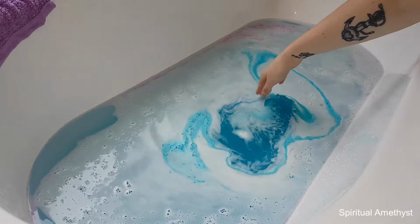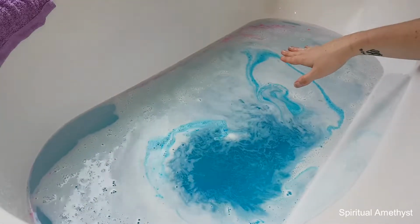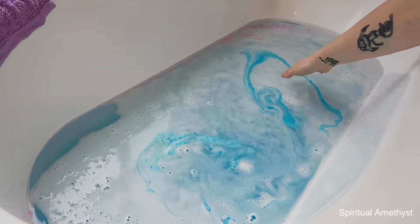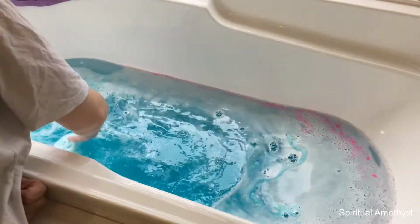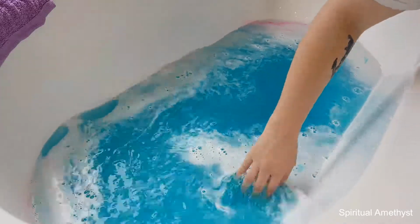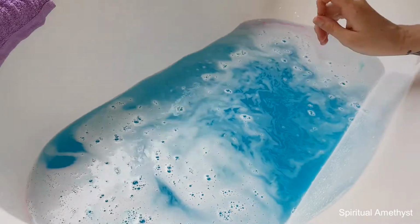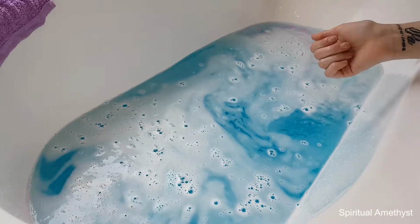Pretty much all fizzed out. Yep, just a teeny tiny little piece left. Now that blue was honestly a shock considering it was white and pink on the outside. So it was a really nice surprise to just have some random blue come out, and that is honestly the most vibrant blue. That is absolutely beautiful. So anyway guys, I'm just gonna hop in and bathe in these Chanel No. 5 perfume scented waters and I'll get right back to you.